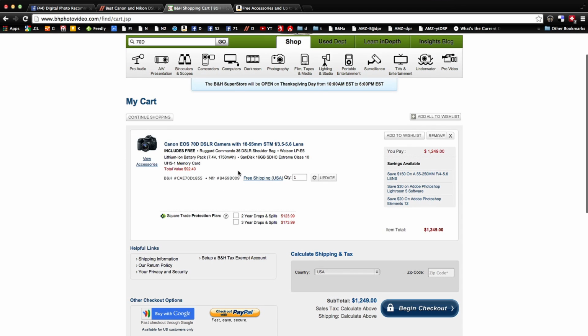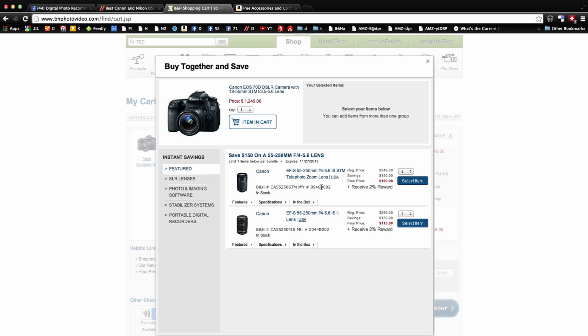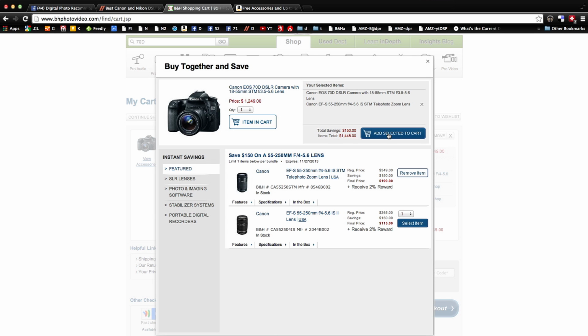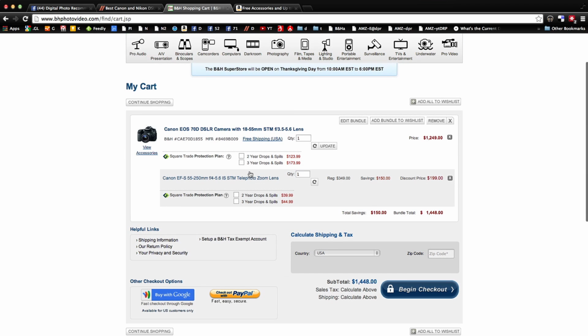We're in the cart, and now we have the 70D with 18 to 55. Those extra bits are automatically included. And over here on the right, savings included. Save 150 on a 55 to 250 millimeter lens. So I'm going to click that. And now I have a choice. I have the STM version or the 2 version. So again, you can see the difference here. We're talking about, what, 80 bucks roughly. The STM version is worth that increased price. So I'm going to select that item and add selected to cart. Now we can go view the cart. And we can see that our total is $14.48. And if B&H does not charge tax in your state, then you are going to save a little bit of money over Amazon.